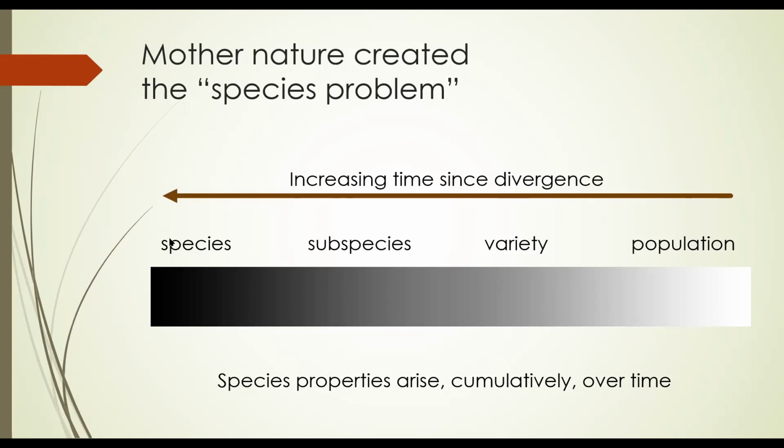Species is one point along a continuum of divergence. So when you have a population that becomes split into two populations, they over time become different varieties. And with more genetic changes, they become different subspecies. And with more genetic changes, they become different species. So we have these different categories for how we divide things up, and it's based on how long they've been diverging from a common ancestor.